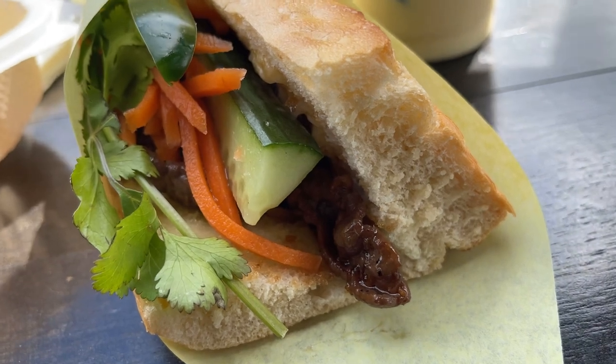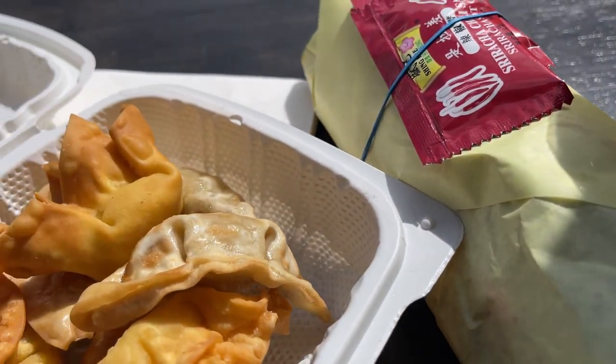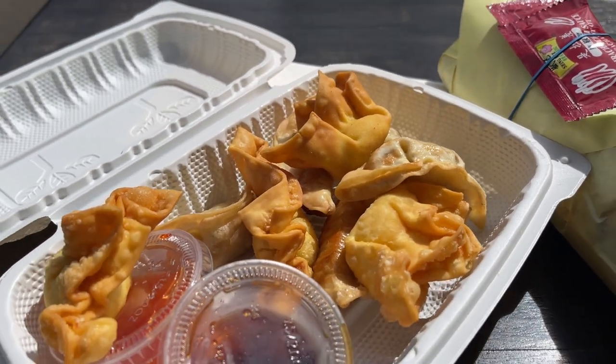So we just got our amazing looking food here. I got this awesome bulgogi sandwich. It's Korean Vietnamese fusion. He also threw in some crab puffs and some pot stickers. We got this mango smoothie. Yeah, that's pretty good. It's not too sweet, not too sour. Just the perfect mango smoothie right there.